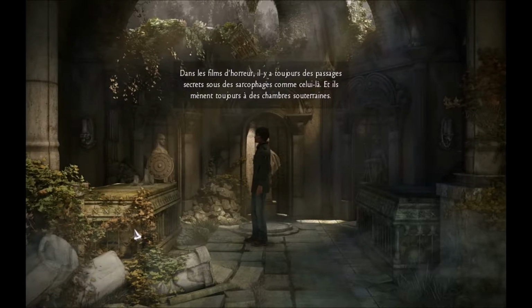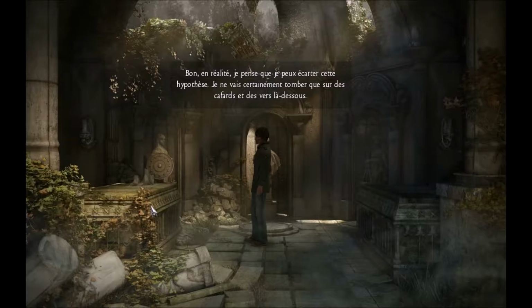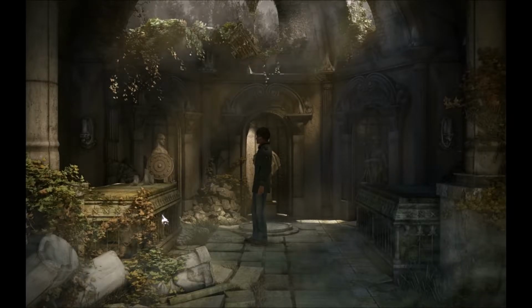In horror stories, there's always secret passageways under sarcophaguses like this. And they always lead down into secret underground chambers. In reality, though, I think I can exclude that idea. There are only probably some horrible beetles and corpse-eating maggots in there.